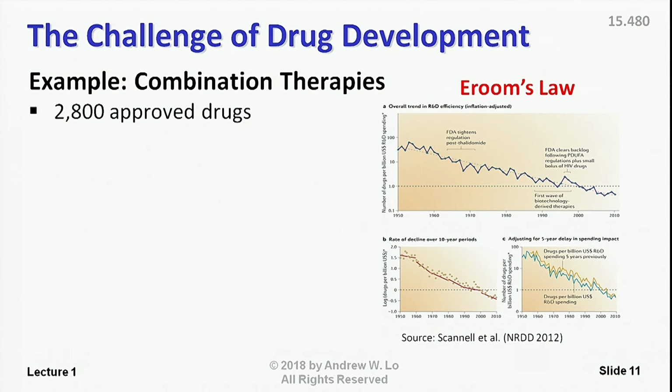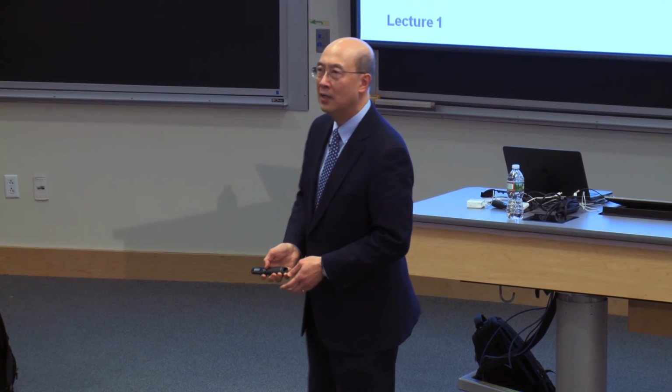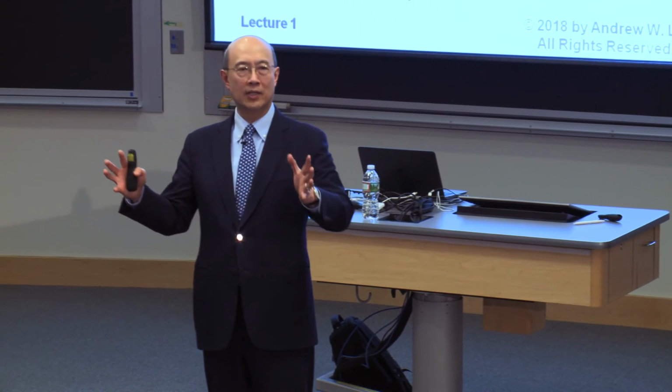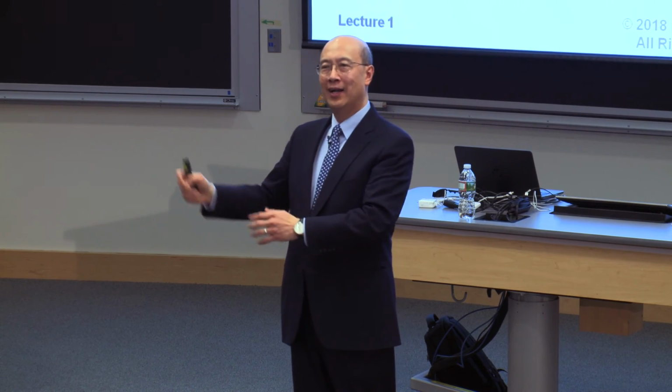For example, there are approximately 2,800 FDA-approved drugs on the market right now. If you wanted to take drugs 2 at a time and look at what combinations might work for a particular disease, how many different combinations might you have to go through? Well, if you do the math, there are 3.9 million unique pairs, 3.6 billion triplets, and 1.4 quadrillion quintuplets. There is no way we could possibly go through all these various different combinations, and when you toss in other parameters like dosage regimens and biomarkers, side effects, and so on, it becomes just extraordinarily complex. Each of these combinations requires a separate and statistically independent clinical trial that takes lots of money, a long time, with a low probability of success.